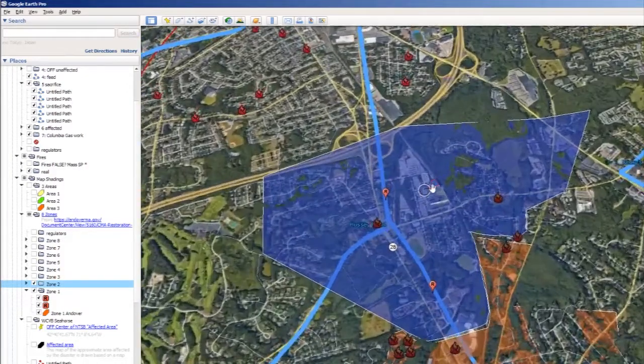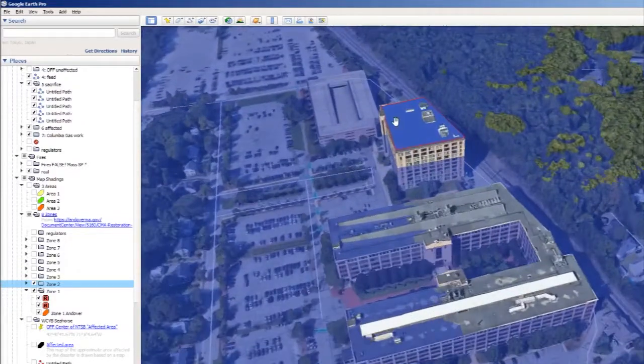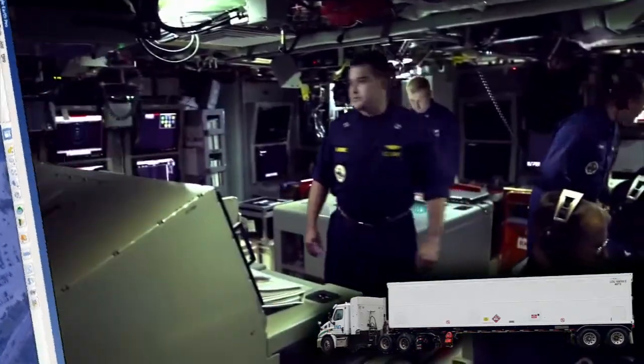By the way, look what's in zone two. Zone two is where Express Natural Gas is located. This is Express Natural Gas's home base. They're in zone two. They're taking these high pressure tube trailers and they're connecting them to natural gas local distribution systems.